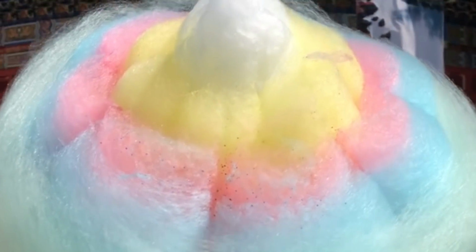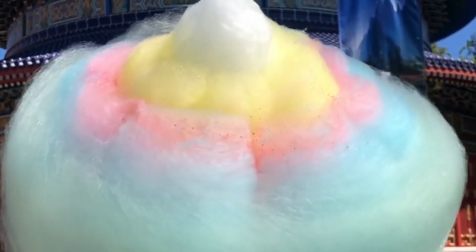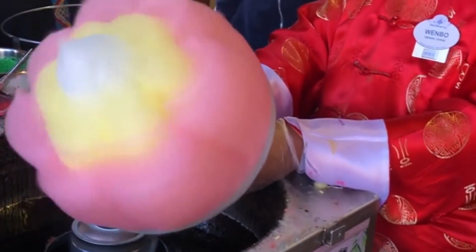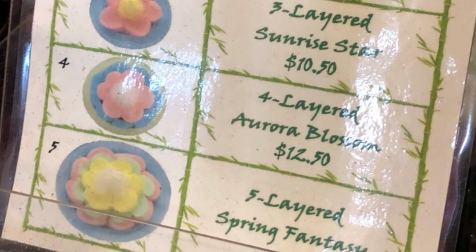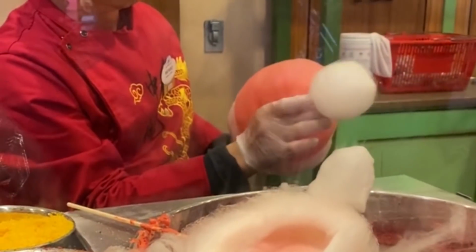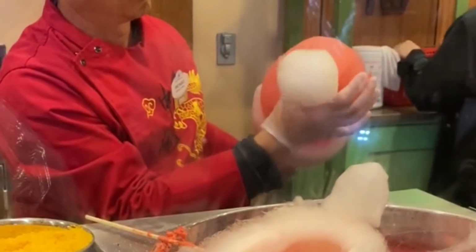The next new treat, you've got to try that fancy cotton candy over there in Epcot. The artisan cotton candy debuted at the Flower and Garden Festival last year, but it's still going strong, even if it's tucked away in the back of the China Pavilion now. These are super Instagrammable and range from $7 to $16 depending on which design you get. And they've even had seasonal designs like that Santa hat cotton candy around the holidays.